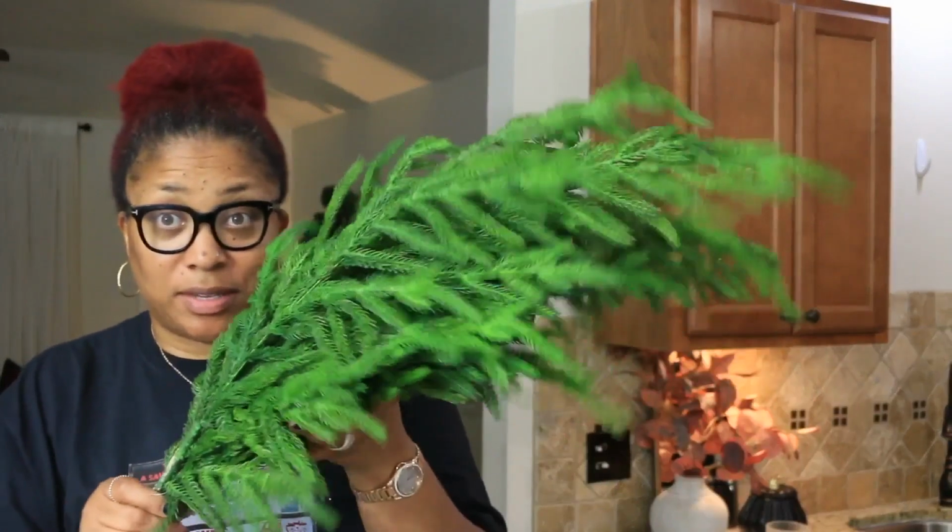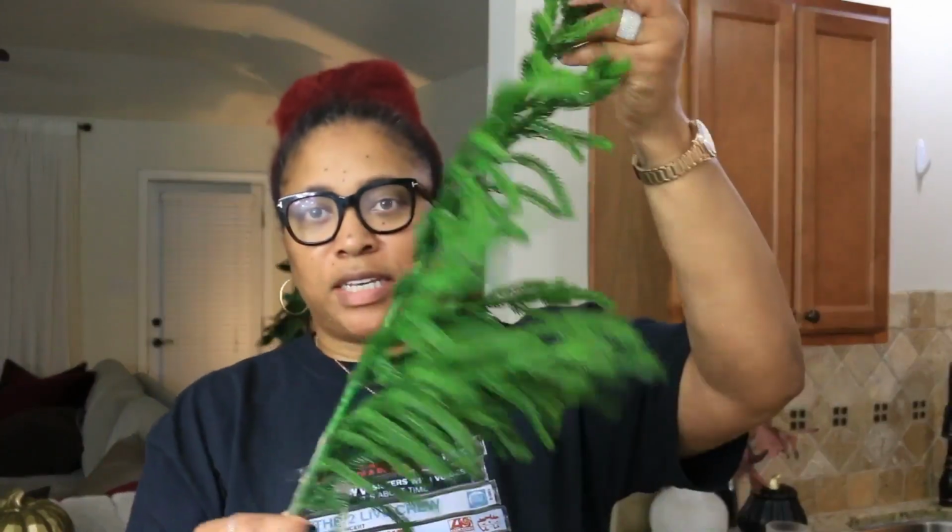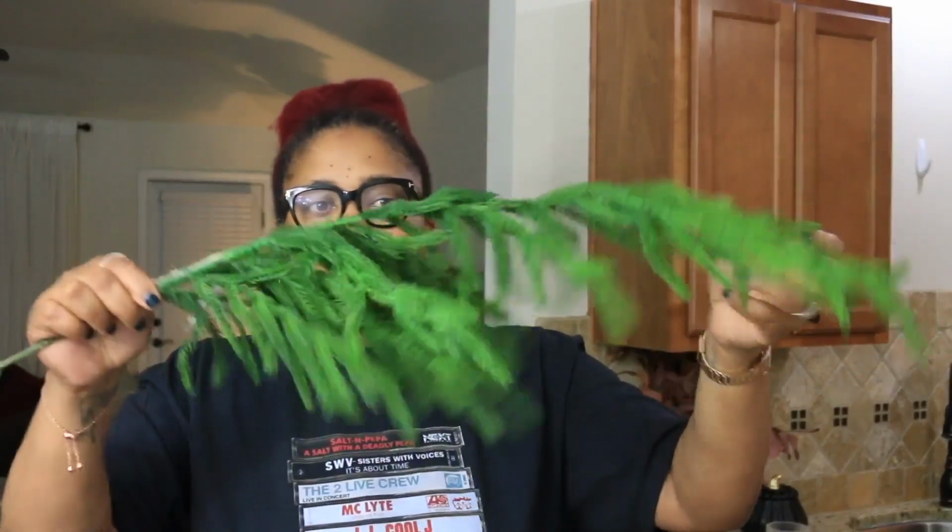These are the stems. They look really, really green on camera, but I promise you they're not as green as they look. But even if they were, so what? Look at these. They're so gorgeous. This is one. I bought 1, 2, 3, 4, 5. That's all they had was 5. I had good intentions of going there and buying like 8 or 10 of them, but they only had 5. And this is what they look like.